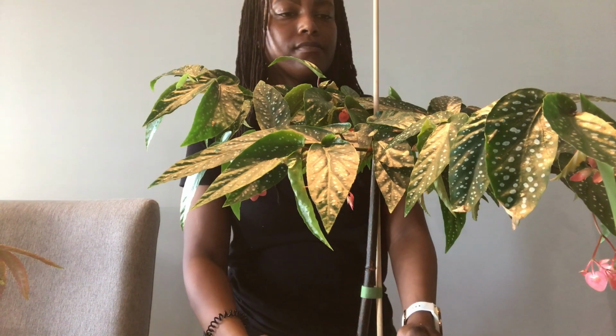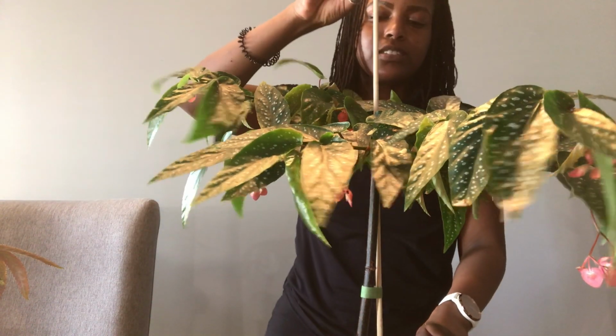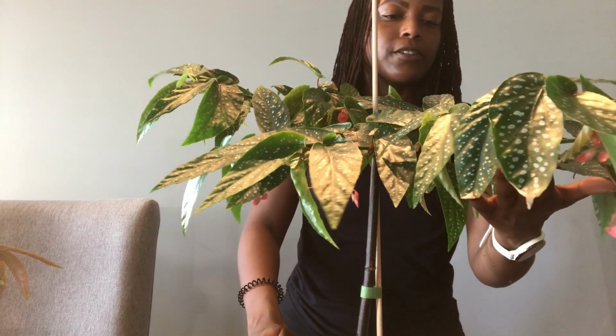But I don't know, I just didn't have the heart to chop her, and she just kept growing and growing, and I just let her. So I just put in this stick so she doesn't sway over, because she used to, her little peat pod is like this big. So yeah, we just keep her going.